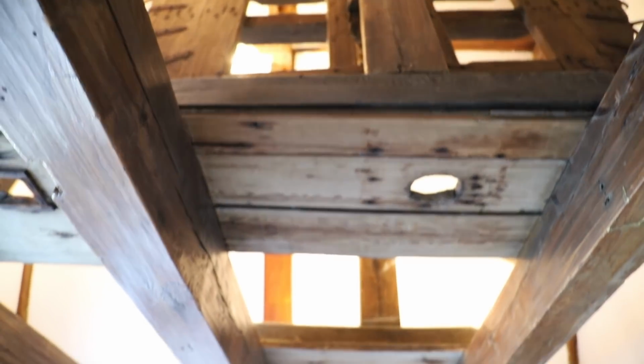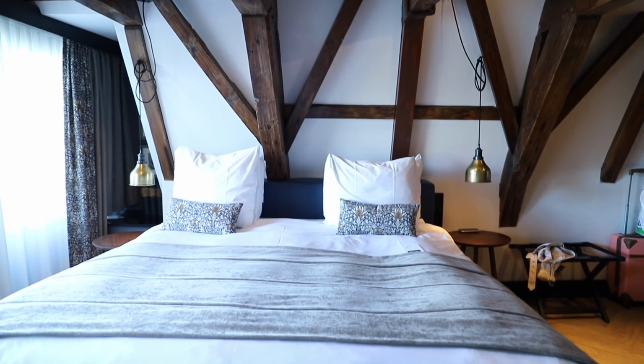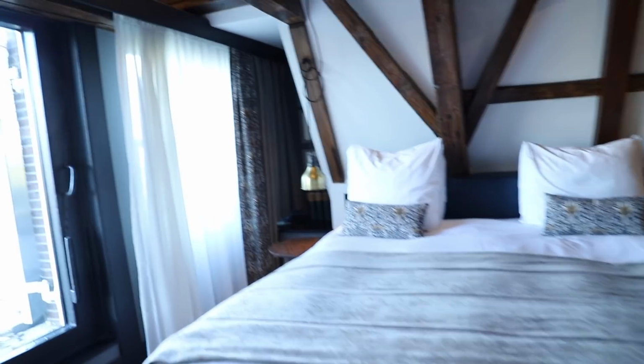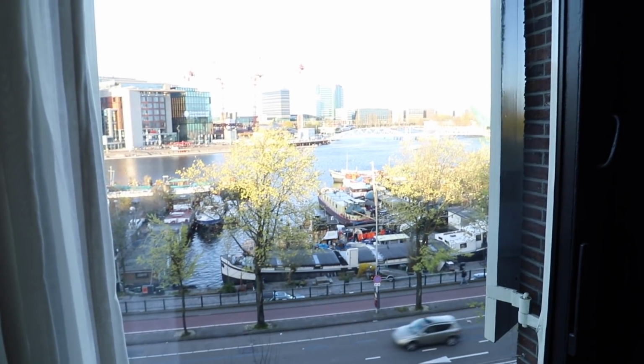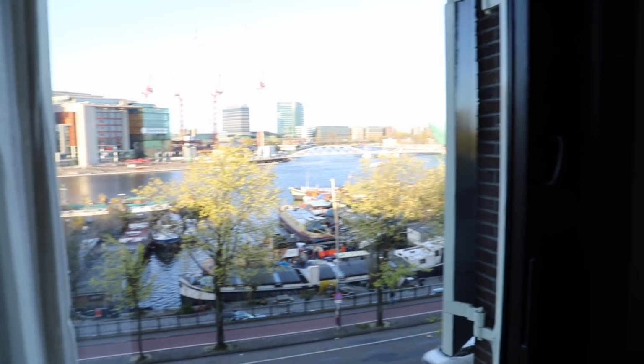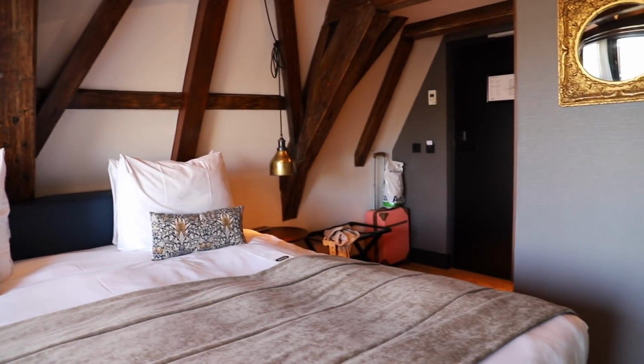I did ask the girl and she said before this was a hotel, it was a bank. And then it was also, I think, something to do with the ships. Basically something to do with equipment and moving things, I'm not too sure. But this is my room. I'm gonna sleep nicely in here.